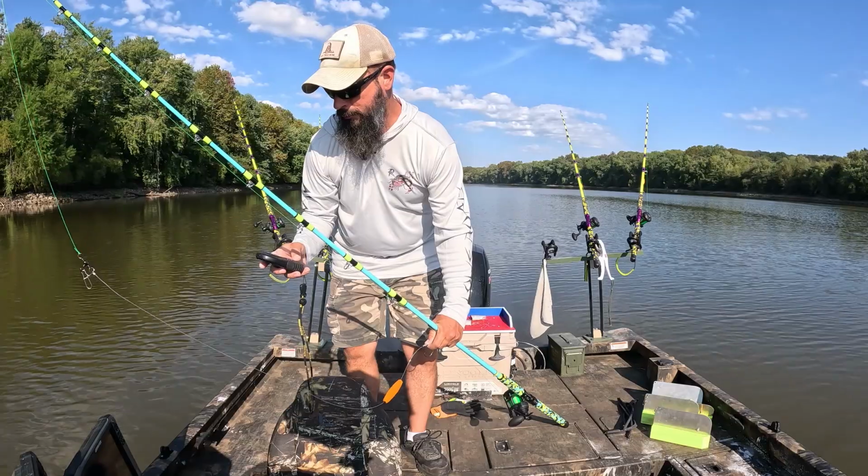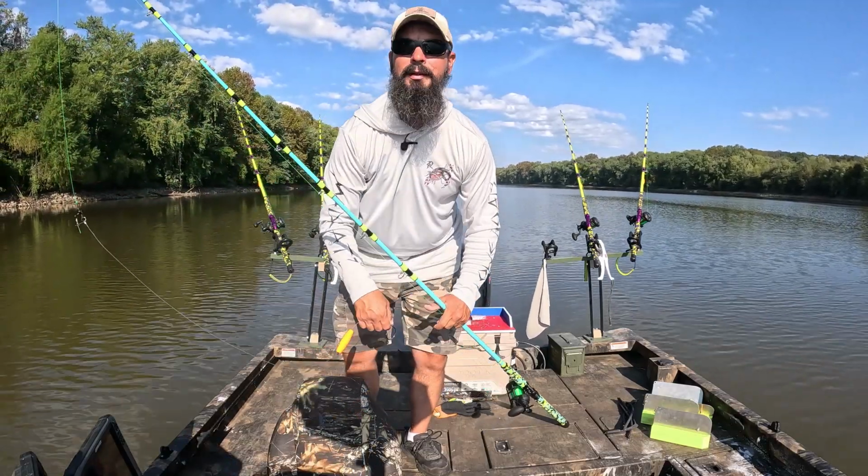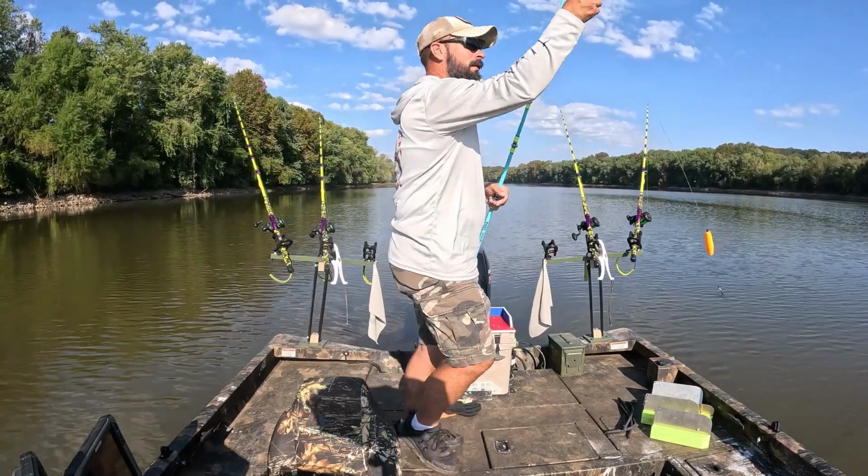Need to get this boat going, because we ain't got no current yet. We're supposed to pick some up later on, but we have zero yet. So let's get baited up, get out there.